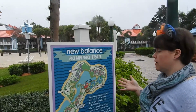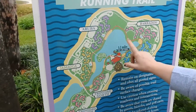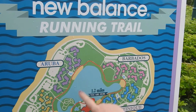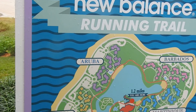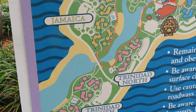This shows you the running trail, which is this dotted red line that goes around 1.2 miles. Now, if you've seen our Coronado Springs video, the jogging trail around Coronado Springs was only three-quarters of a mile. So this is a good half mile longer. And it does not include the Trinidad South area. If you see down there, the red dotted line is not included there.